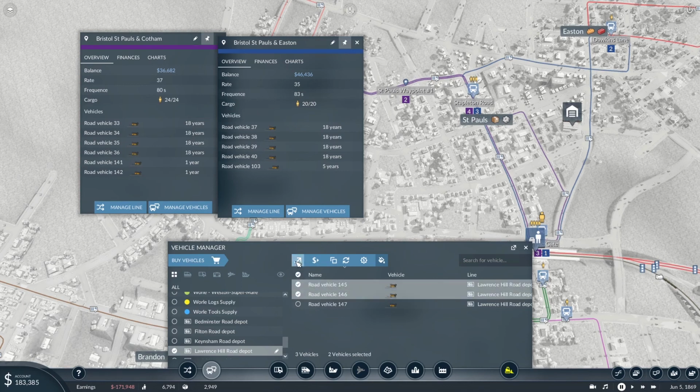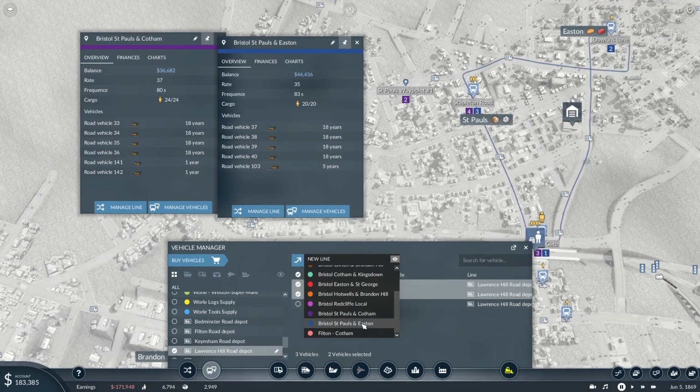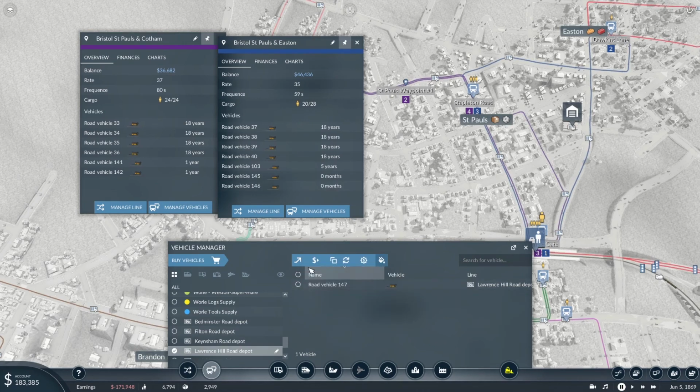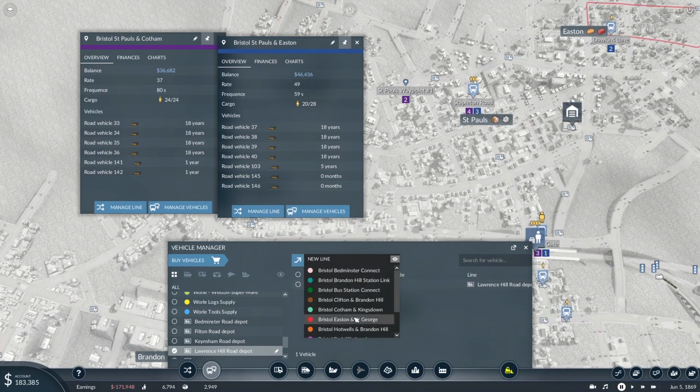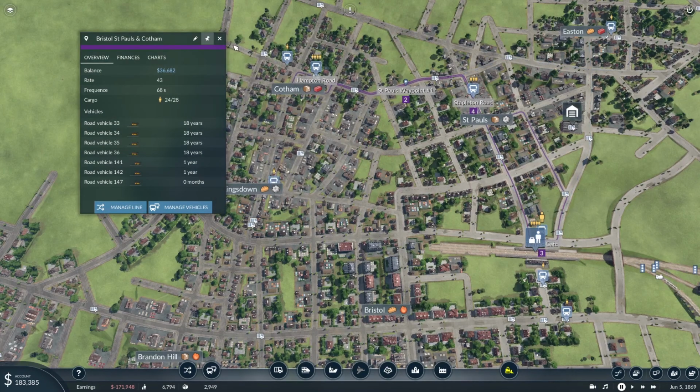You two can go on the Eastern line. Bristol, St Paul's and Eastern. And the final one can go on Bristol, St Paul's and Cottam. Where is it? Down there. Gotcha. Okay. So that's that done.